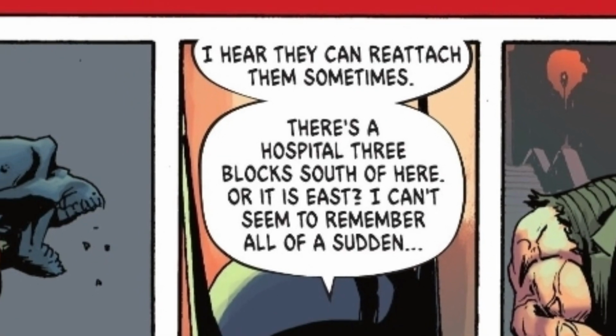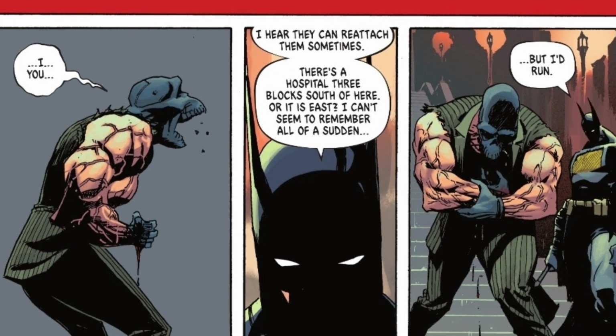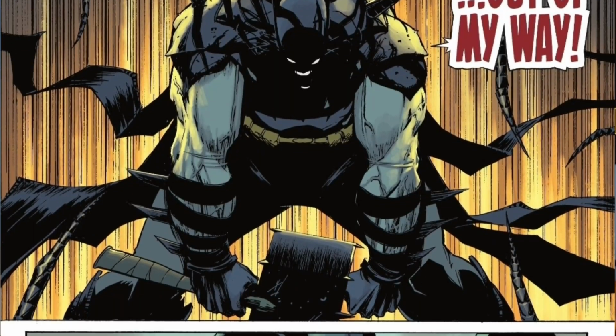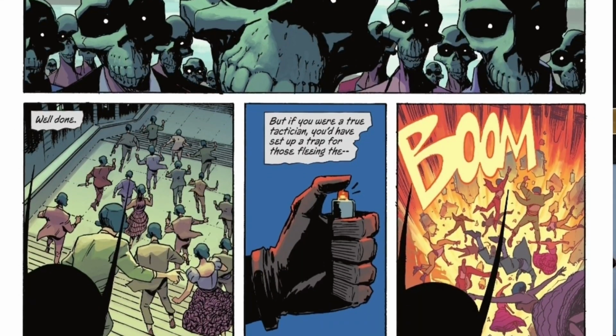But what I mean by this version of Batman being kind of jokey is that he basically says, hey, there's a hospital there, and I hear that they can reattach them now. But I don't know which way it was. Was it over there or was it over there? You better be quick. So this Batman is brutal, but still not a complete monster. Batman basically takes out every one of the party animals, and it was so satisfying. Just for issue 1. Remember, all this was in issue 1, and it was done so well.